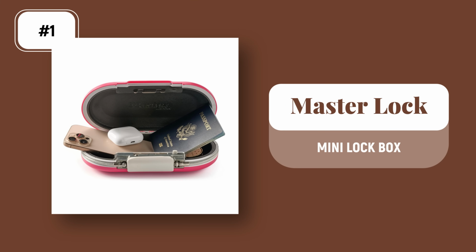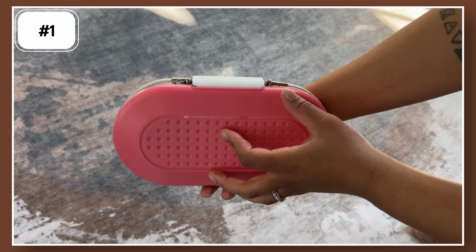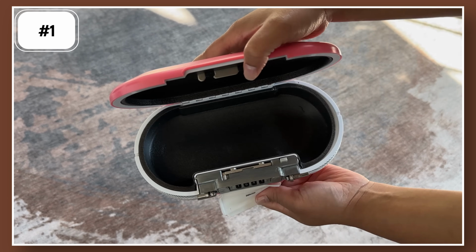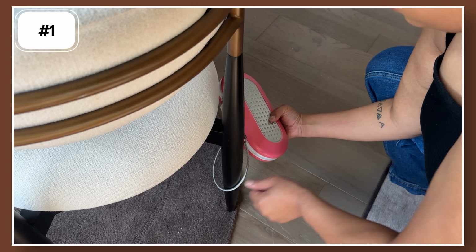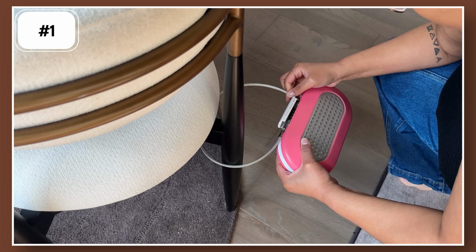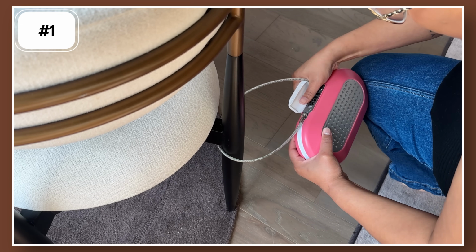They have ones that go on hangers or something like that, very discreet safe. This is also just a little lock box, so you can tie it to your beach chair, something like that. If maybe you want to run into the ocean, but you forgot to take off your jewelry or something like that. I'm just always super paranoid about losing my stuff, and this gives me some peace of mind.